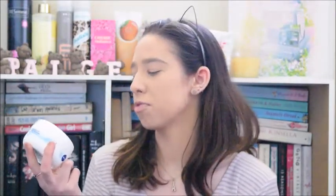So I've already done my base just to save time because you guys have seen me do it a million times. Link some of my other previous makeup videos down below. My base today, I started off using this. So this is the Nivea Soft Refreshingly Soft Moisturising Cream.